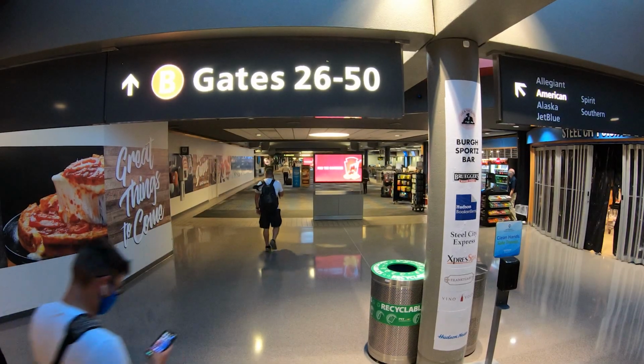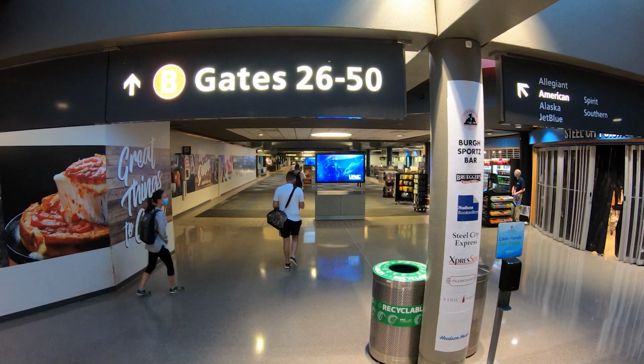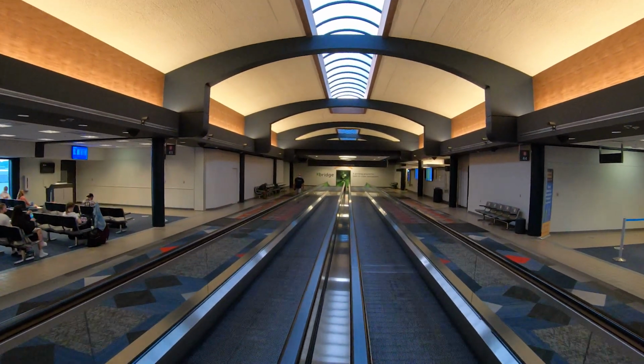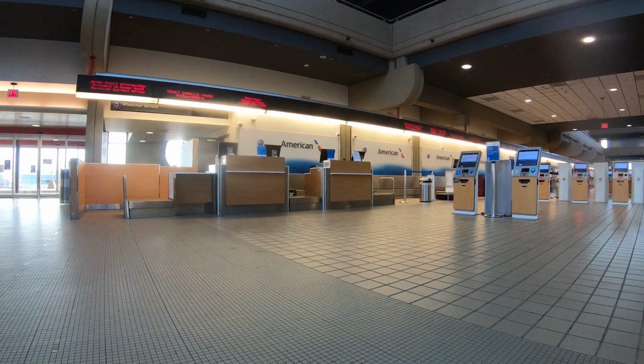Concourse B, on the southeast side of the terminal, is home to American Airlines, Spirit, Allegiant, JetBlue, and Alaska, as well as Southern Airways Express. American Airlines and its predecessor, U.S. Airways, have a complicated relationship with the airport.